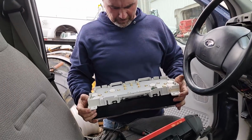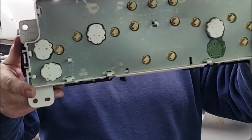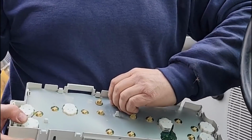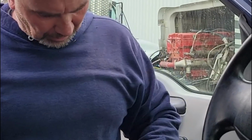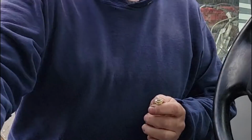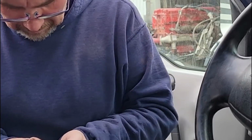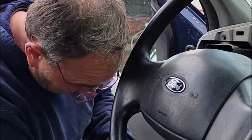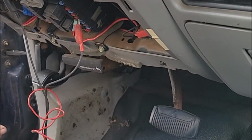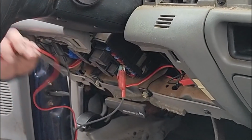Now, cluster. See which one is a check engine light. Is this one, maybe? Man, I'm going to need your glasses. I can't see anything. Which one is it? There's a shocker. Here. I suppose there's a better way to do this. Test these lights. I'm just going to put them in the loop here.